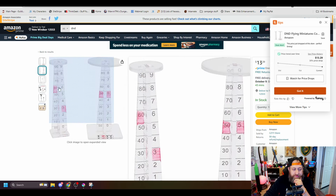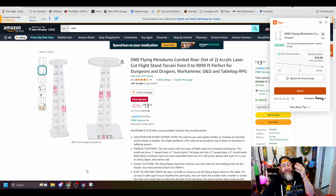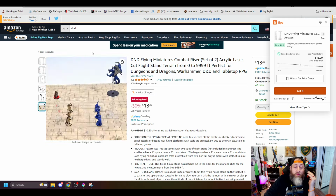So you've got the 2 sets of numbers, right? 55 feet, 63 feet, whatever it is, to color that. I didn't even know what that was for. So that's pretty cool. I like that.